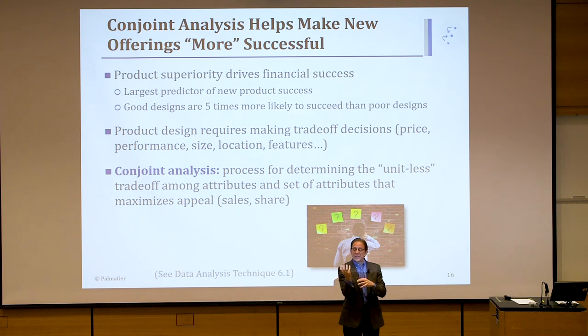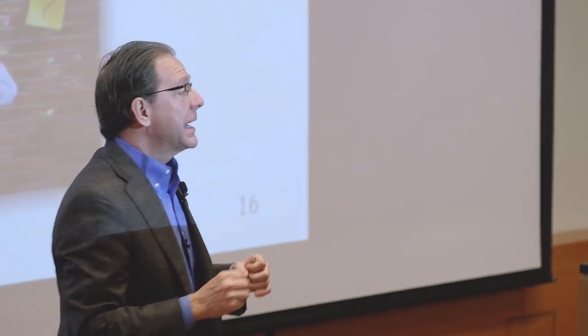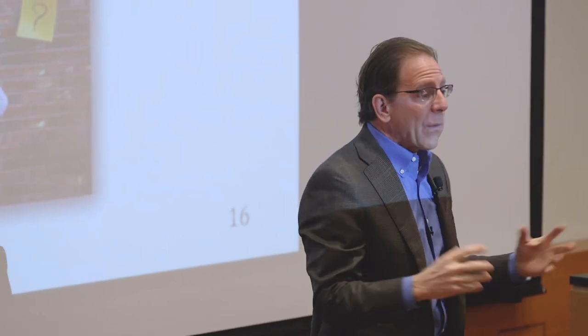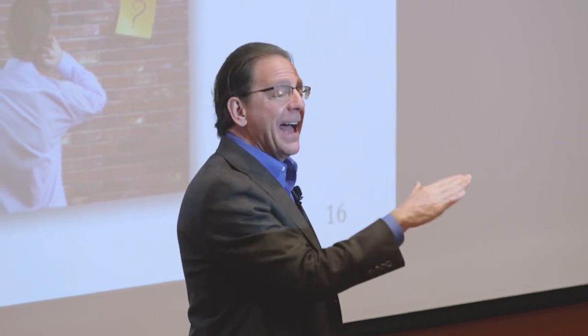The way it works is I would take a car, and let's say there's 50 or 60 attributes on a car. I would take those attributes, build them into a conjoint study, and run that by a number of different potential customers. After I come back, I could analyze that, and it would tell me what we call the part-worth utility, the utility of every feature that was in the conjoint analysis.